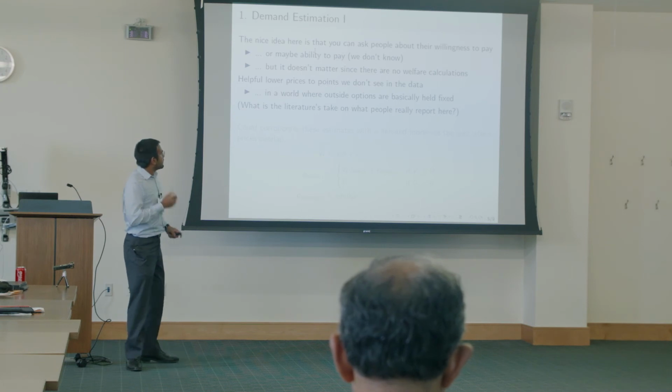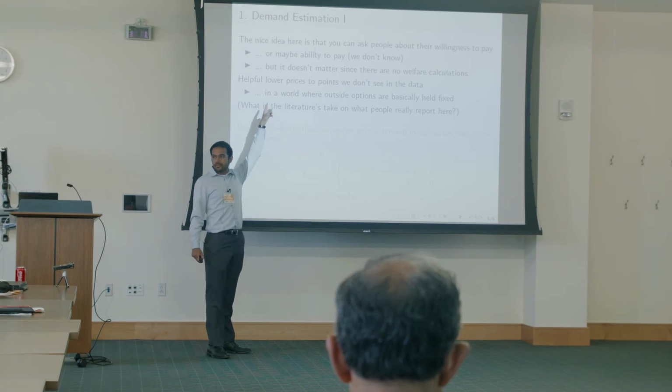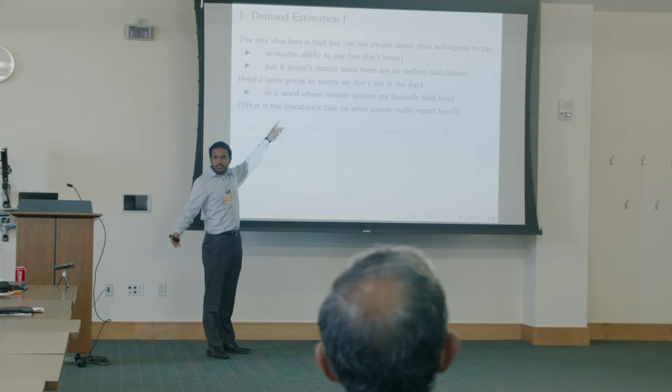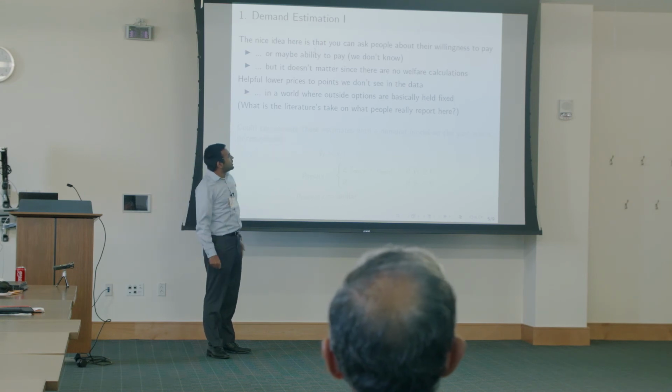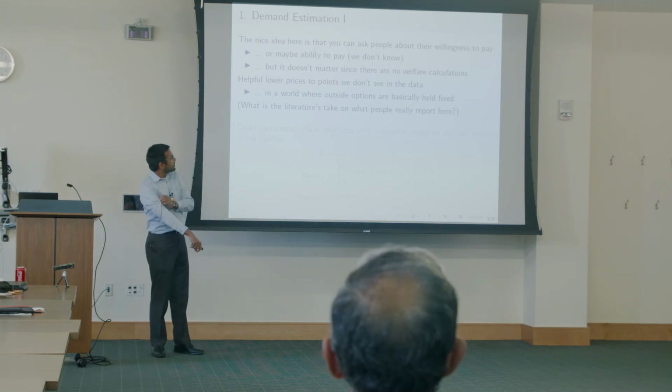It's important to do this because you're going to reduce prices to the point where you don't see them in the data. I had 2 comments about this. I just don't know what the answer to this is. If you go around asking people to tell you what they're willing to pay for a service that they have never used, I don't know what I'm willing to pay for a BMW. It just hasn't crossed my mind to make that calculation. So I don't know what the take is in the literature on how trustworthy these numbers are.